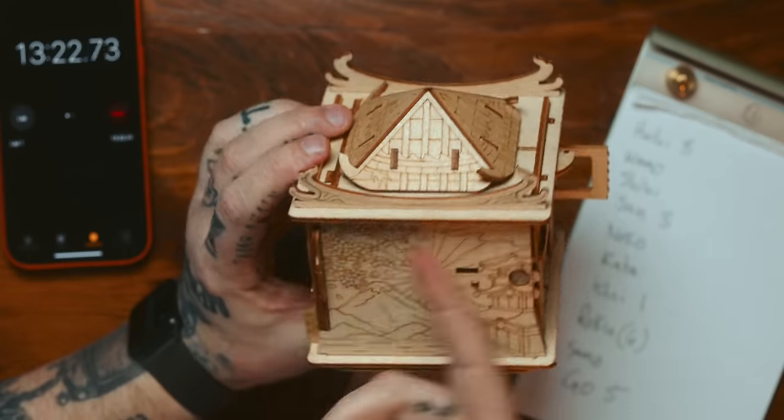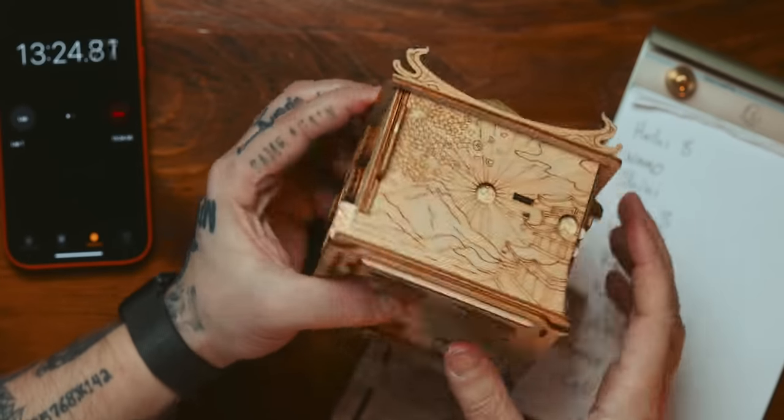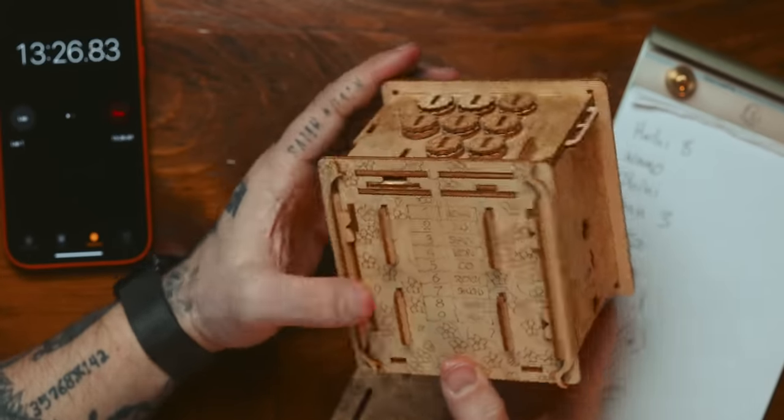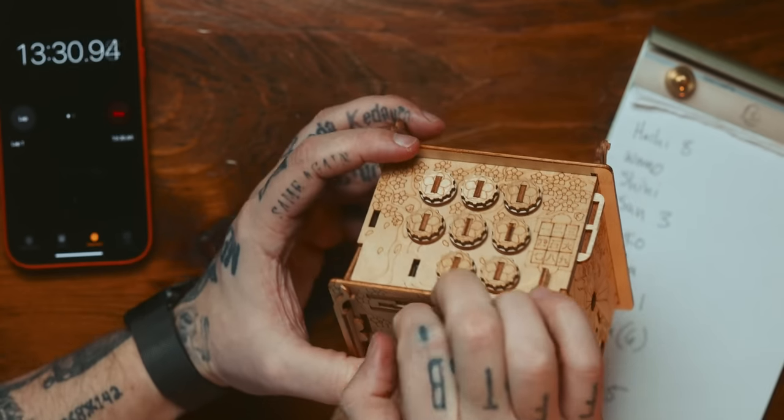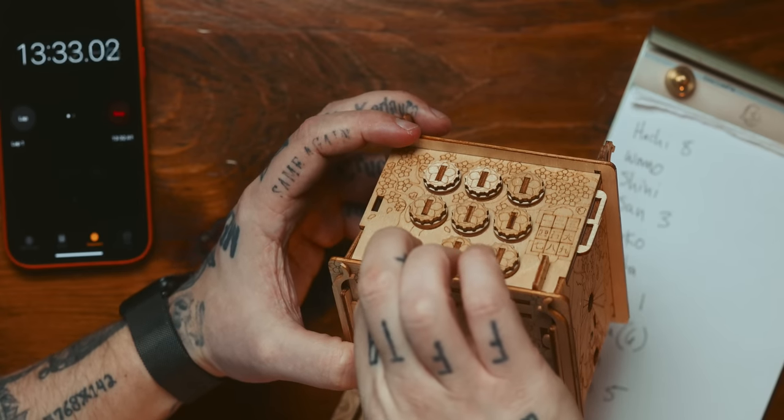There's got to be another pull tab somewhere that I haven't discovered. And usually with these puzzles, that's the case. A lot of times it's just like you got to pull this tab here and this tab here. I just can't seem to see any other ones. Oh, this is interesting. Hold on. This actually might be something.